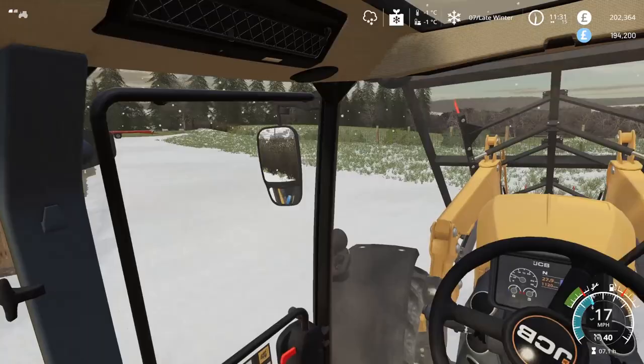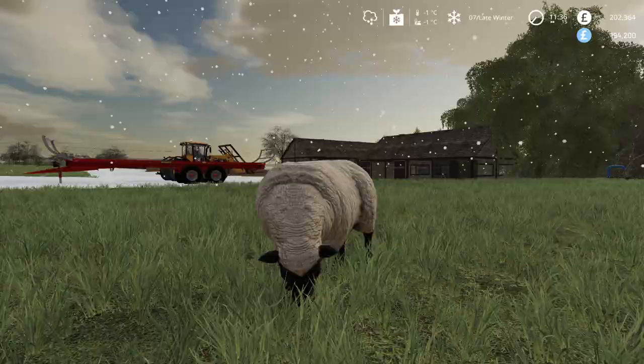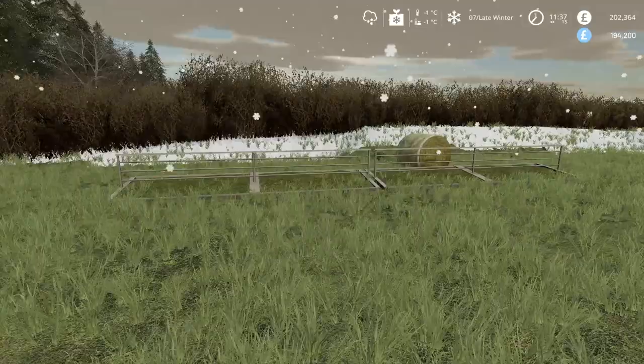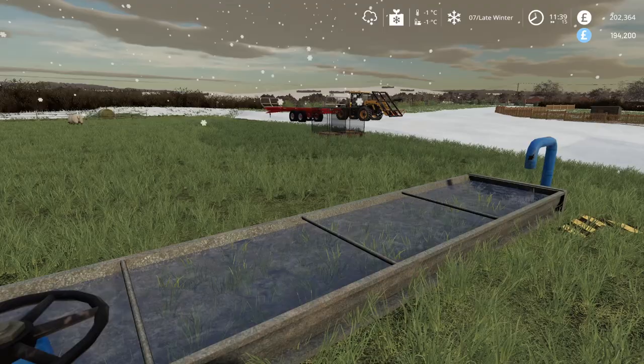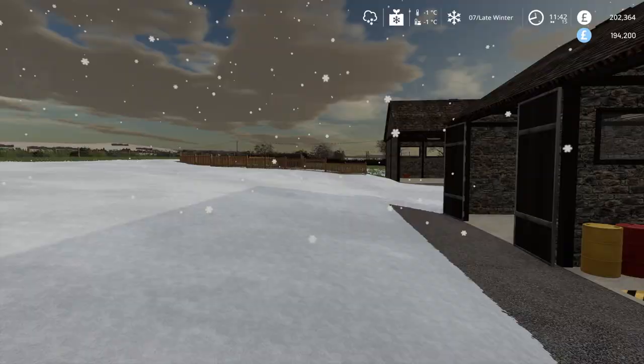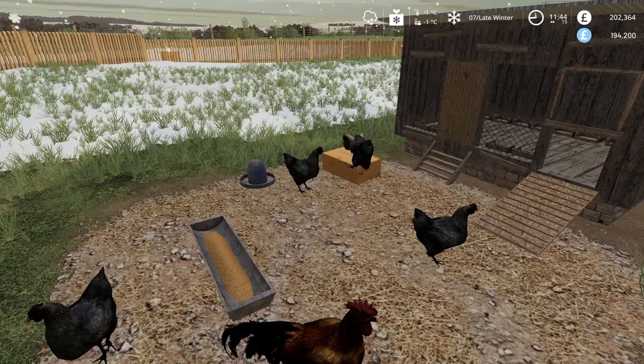Oh wow, an open space for me to do a handbrake turn. Nice. Right, so the sheep do seem to be quite happy. They've still got loads of feed, so there's nothing really of an issue here. Is this frozen up? It's a little bit low. Hopefully it's not frozen. There we go. Right, so they should be fine. As for my hens, which are just over here, let's just check how much feed they've got. That's pretty good. I've got some more eggs in the box.